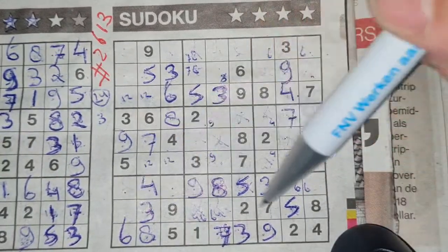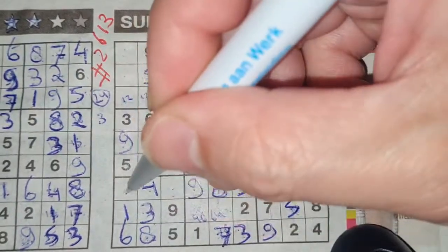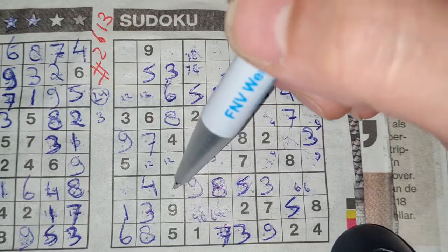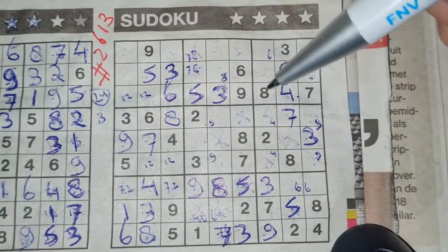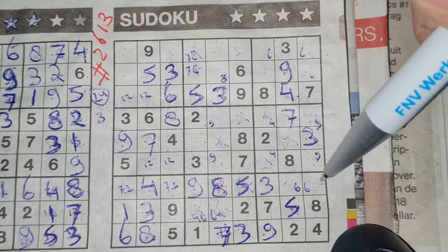So one box left in this row for the number 1, alright, two boxes left in this big square for the numbers 2 and 7. Let me mark those two boxes, I cannot fill this yet, alright. Two boxes left in this row for the numbers 6 and 1.